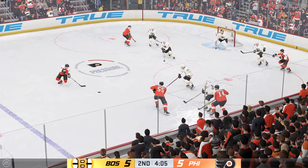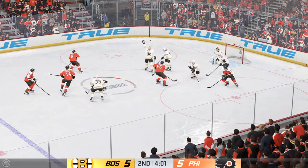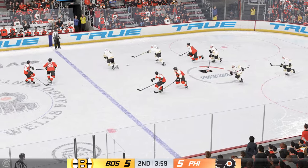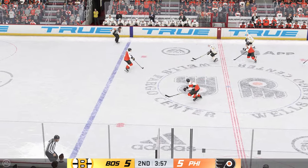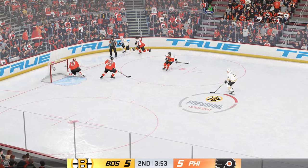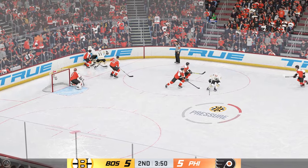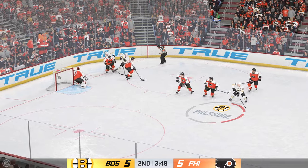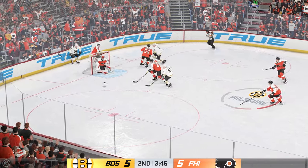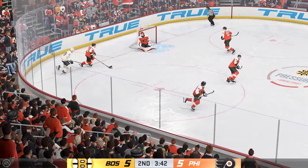Scooped up along the wall by Couturier. Quick pass to Farabee. Lets it go! And that goes off course off a body. Boston's gained the line and into the zone. Quick shot! And makes the routine save. And the puck's kicked free. The Bruins gain possession. And that's knocked away in the defensive end by York. Lets it rip! Denies him with a save.